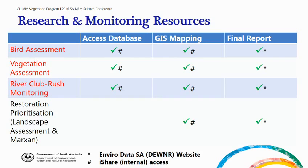So something that we've been really keen on is making sure that we collect the data well, that we curate it well, that we put it somewhere that people can go back and find it, so that if somebody does want to come back and look at it in 5 or 10 years, it's pretty much set up. So you heard a little bit about the bird assessment and the vegetation assessment in Sasha's presentation. I won't go into any detail here, but note that we have a complete data set.